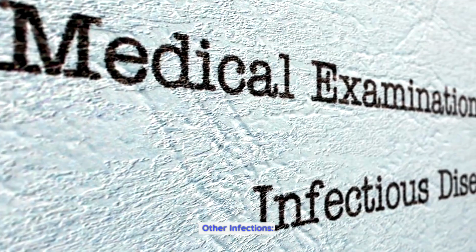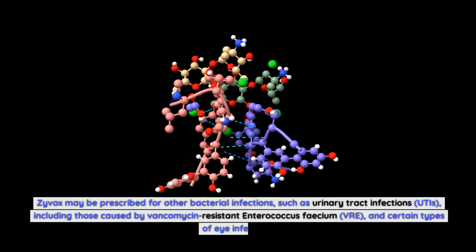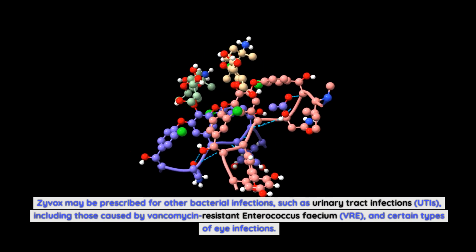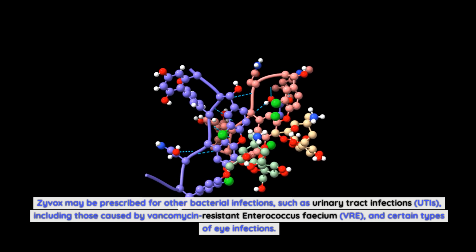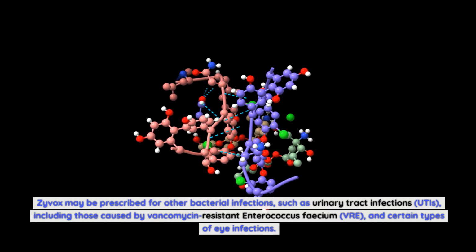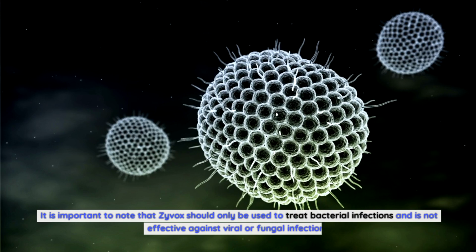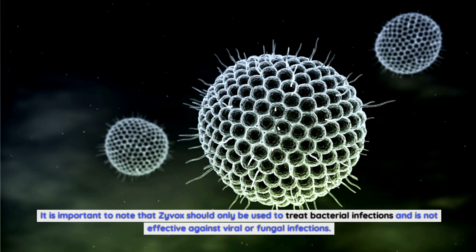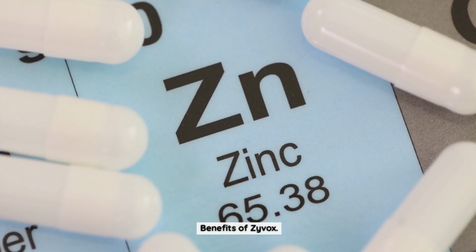Other infections. Zyvox may be prescribed for other bacterial infections, such as urinary tract infections, UTIs, including those caused by vancomycin-resistant Enterococcus faecium, VRE, and certain types of eye infections. It is important to note that Zyvox should only be used to treat bacterial infections and is not effective against viral or fungal infections.